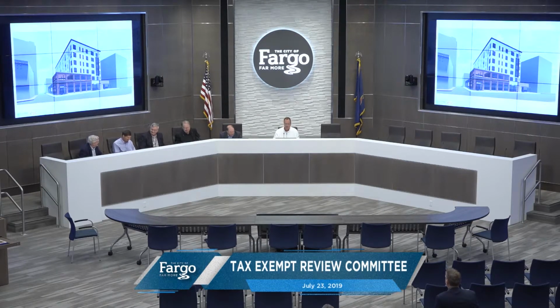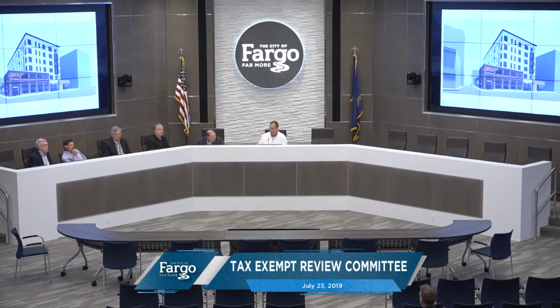Second. Motion and a second. Any further discussion? All those in favor say aye. Aye. Opposed, same sign. Motion carries. So that's a great project, Dave. I think it's really a good project that's going forward, and that area is filling out right nicely, so keep it up. And I would totally agree.